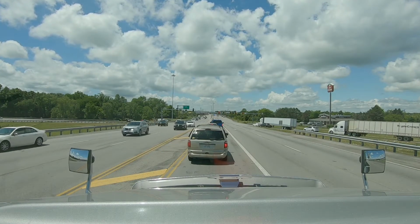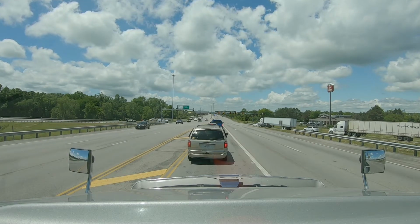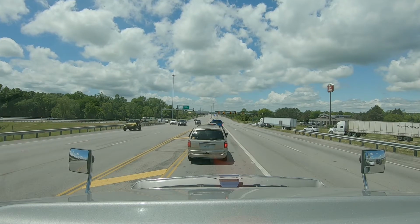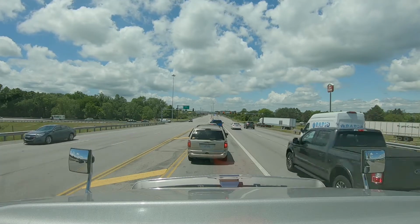Delivered, and now we're headed over to make a pickup. Excuse me, it's a short run, but it pays really well. Delivering tomorrow morning in Hemlock, Michigan. We'll see in a little bit.